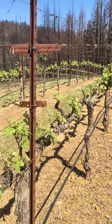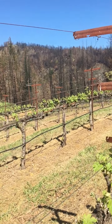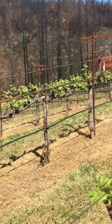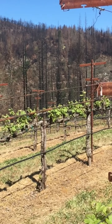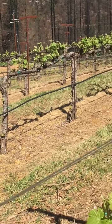And as we look up, we can see the fire damage from those trees over there. Those are the redwoods. Anyway, they're just not growing very well. They're not growing at all, some of them. Some of them are pushing. But anyway, if you look over the vineyard, you can see it's greening.